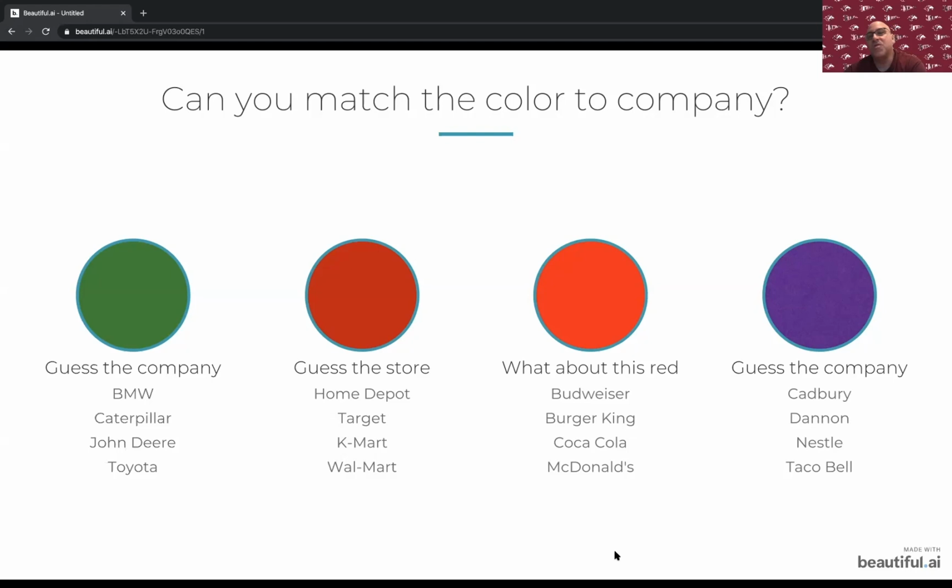Now we have two different reds coming up. The first red, what store uses that red? Is it Home Depot, Target, Kmart, or Walmart? Target. And what color does Walmart use? Blue, almost like a classic blue. What about the other red? Budweiser, Burger King, Coca-Cola, or McDonald's? Good, Coca-Cola. And lastly, what color is that purple? This one people don't necessarily get all the time. Is it Cadbury, Danone, Nestle, or Taco Bell?